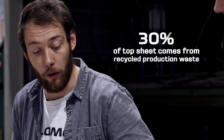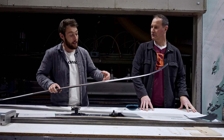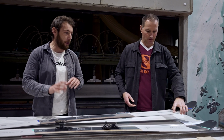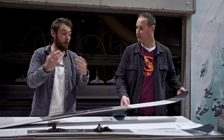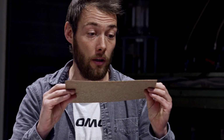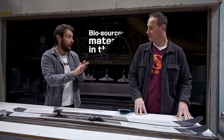So 30% of all the materials of this top sheet are coming from the scraps and the waste of the production. We regrind all the waste, we bring some new materials also, and we bring that new top sheet made of 30% waste and recycled materials. There is a specific element that we use on all the QST tips and now on all the MTN. It's a little piece of cork, which is a biosourced material produced in Europe that we use in all of our tips for the dampening effect. Thanks to that, you have a very stable ski even at very high speed, which is mandatory for a strong touring ski.